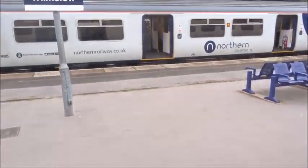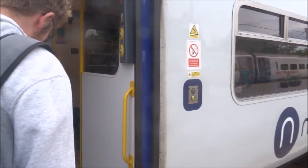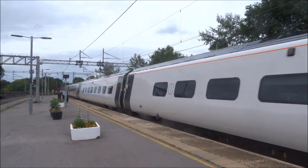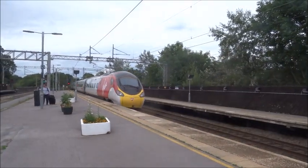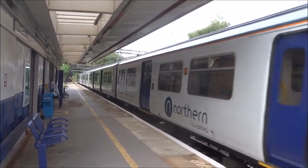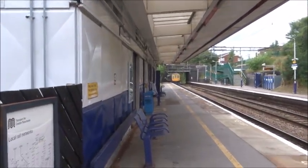There we go. And so begins our very difficult change here at Wilmslow, all the way across the platform to our train. You know, it's the worst. I don't think I can make it. It's nearly as bad as the walk from St Pancras to King's Cross. 374. Here we are back at Heald Green after quite a long day, early start.